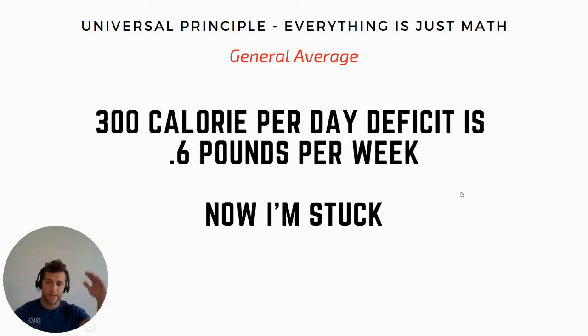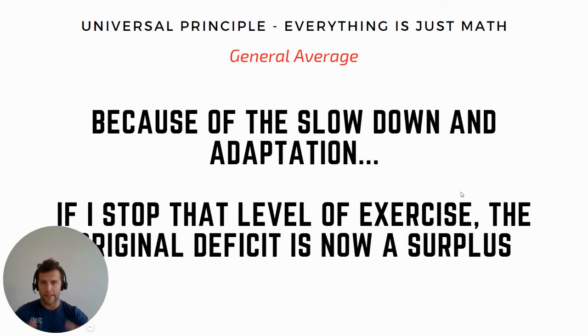And the 300 calorie deficit per day across the board is about 0.6 pounds of weight loss per week. That's the difference in how much we've slowed down. And that's where you're at now, being stuck is equated at that slowdown. So because of the slowdown in the adaptation, if I stop that level of exercise, the original deficit that I had of 300 calories, which is now closed, ends up becoming a surplus.